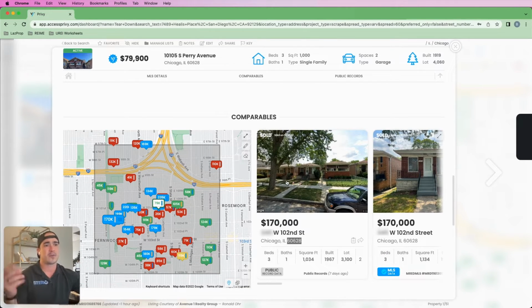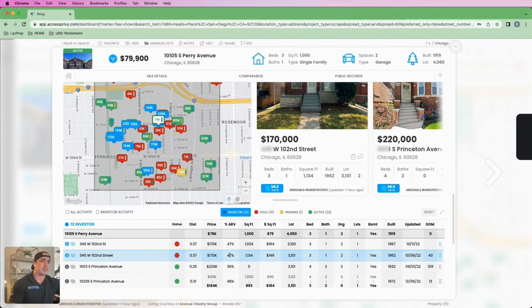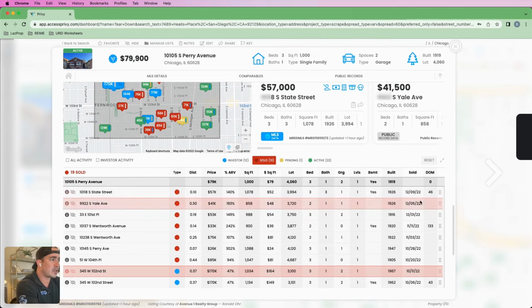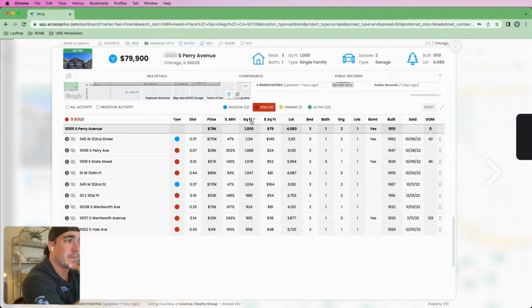And you can kind of see how quickly we can figure this out. These both sold for 170. Yeah, these are the same property. So sold. Okay, we'll just look at these here, these top few. Here's a good couple here. All right. And these ones are investor. We know that. So yeah, this is definitely going to be a good flip here.